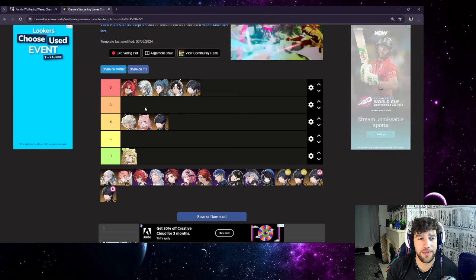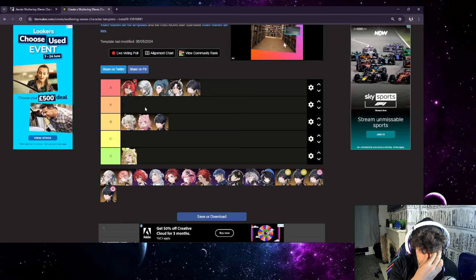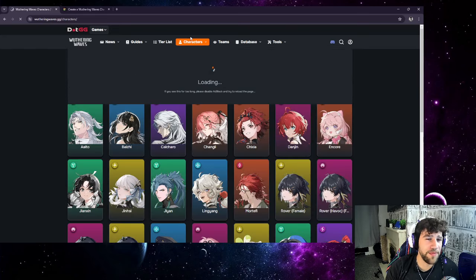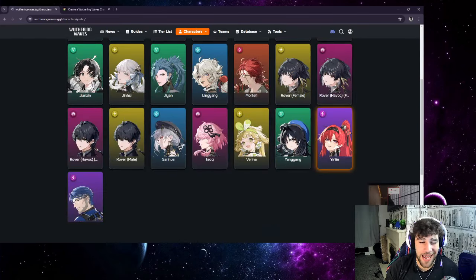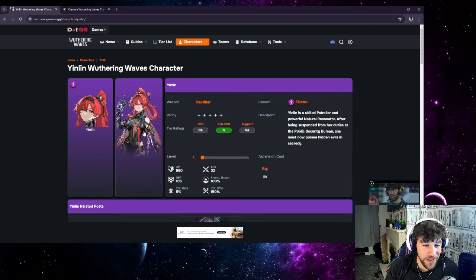Yinlin, number 1. Need I say more? She is a sexy, red-headed, lightning, dommy, mummy character. She is absolutely ludicrous. Just look at the design, the red hair, the whole outfit is just beautiful. It's just such a cool looking design with the chains coming down from her arms.